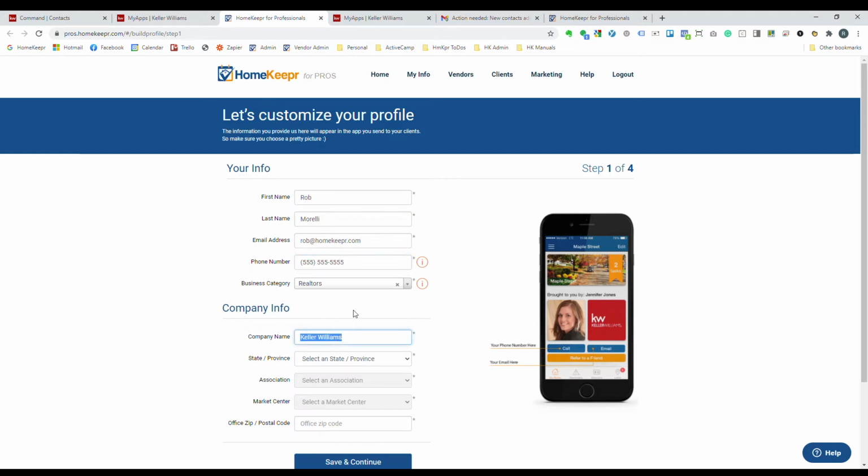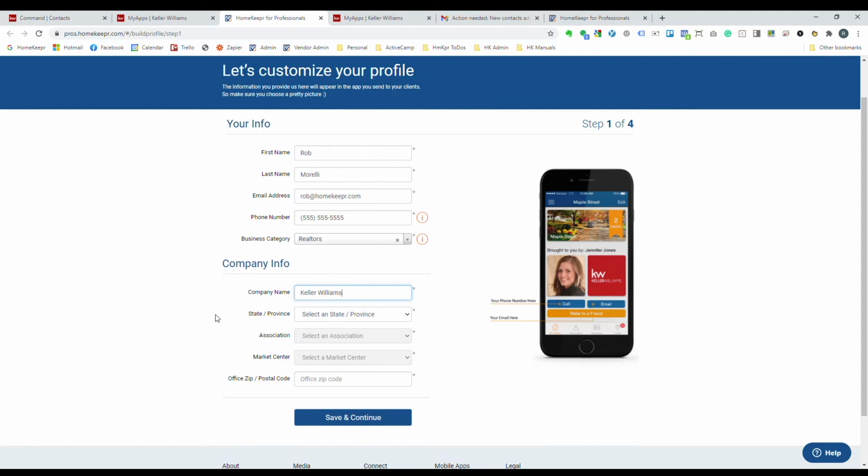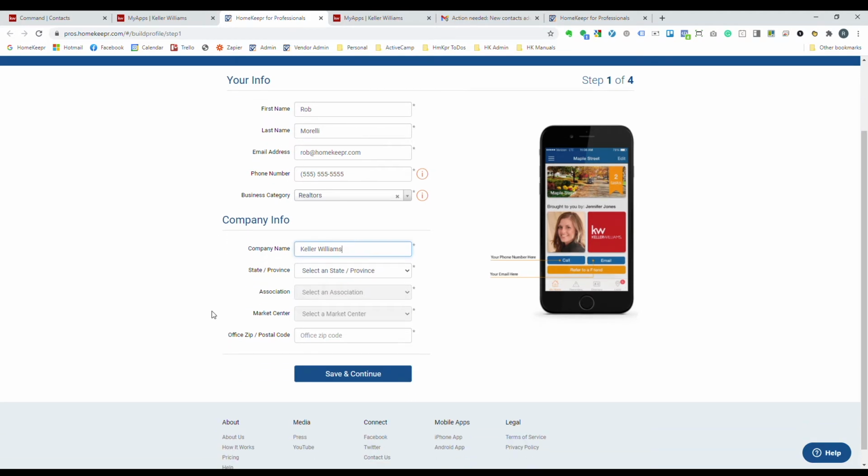Here's where we're going to ask you for your company name. This is where you're going to put your market center name, or your team name, or however you do business is going to go in this field here. As a placeholder, we've put Keller Williams in there. We're going to need to know what state you're in. I'm in the state of New Jersey. Let us know what realtor association you're with. Let us know what market center you're with, and then tell us what zip code you're in.